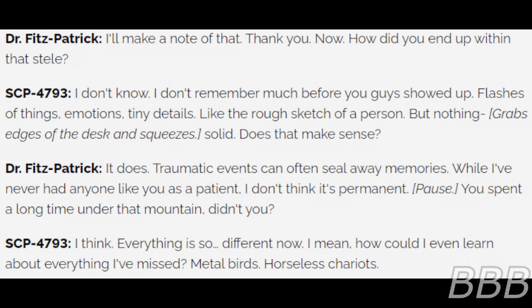SCP-4793 grabs the edges of the desk and squeezes. "Solid. Does that make sense?" "It does. Traumatic events can often seal away memories. While I've never had anyone like you as a patient, I don't think it's permanent." "You spent a long time under that mountain, didn't you?"